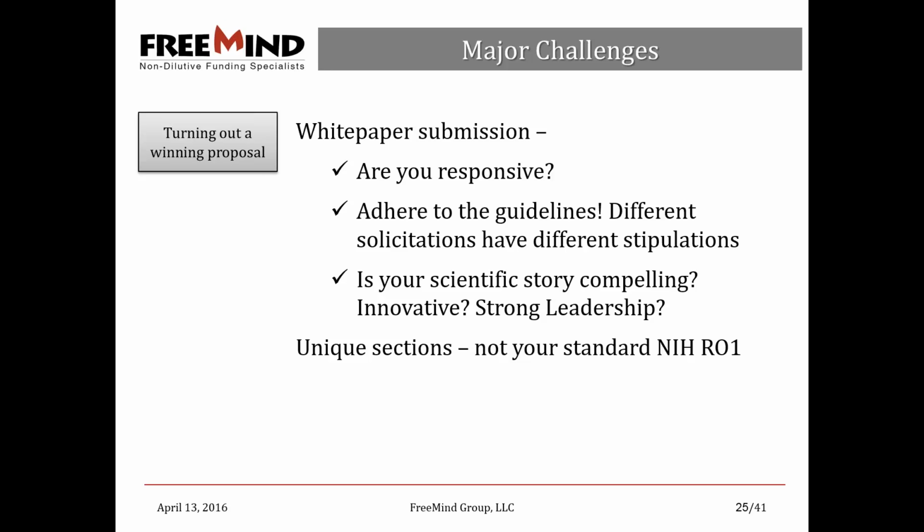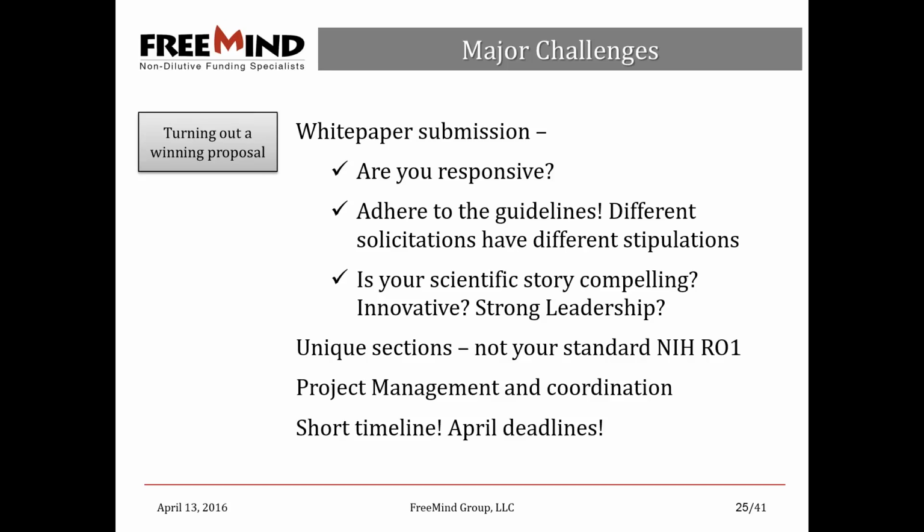Another thing is that you have unique sections within some of these mechanisms. A lot of times we are used to seeing the sections from the NIH, for example, the R01, but there are sections here that you will not find within very standard NIH mechanisms. For example, a military relevance section, which is pretty common with DOD-related grants. Another thing, of course, with this project, you have to bear in mind the project management and the coordination between the different aspects of the project itself, and of course a short timeline. I showed you before the April deadlines. There are a few in May, a few in June even, but again, the timeline is pretty tight. You have to make sure that you are able to accommodate the tight schedule that you have.